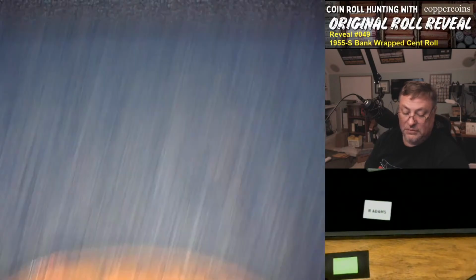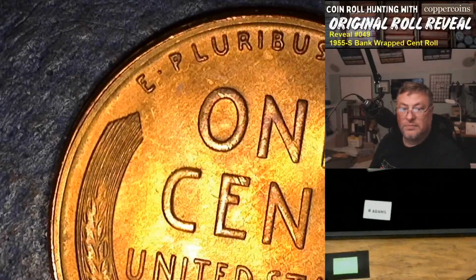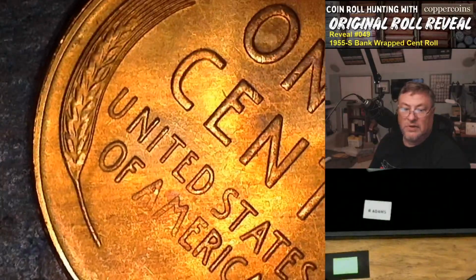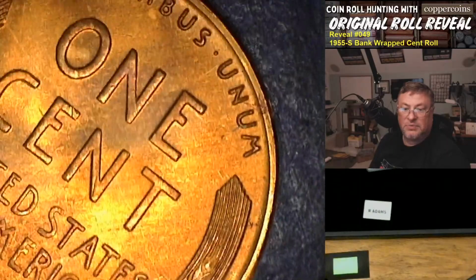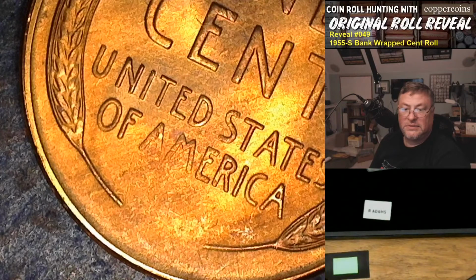I'll get everything straight here. I'll put this in its holder. Oh, I'm going to flip it over and take a look at the other side. The other side is actually the side that was exposed. This was probably laying on the cardboard that was at the butt end of the roll. And you can see that we have a lot of striped color in here. This was probably laying up against cardboard for a number of decades. And that, folks, is the last coin in this roll.